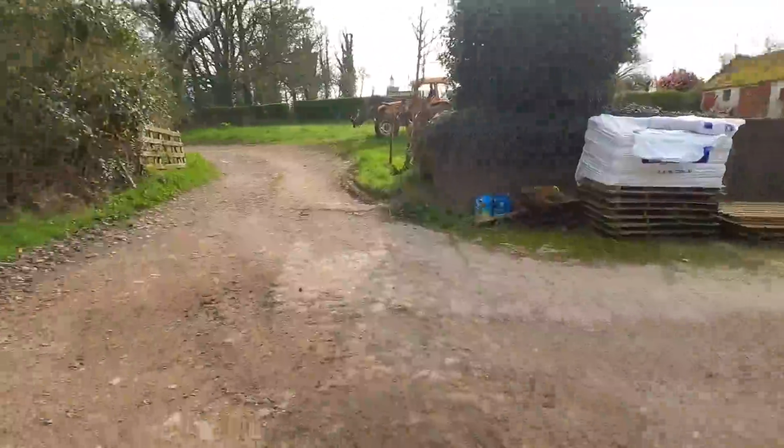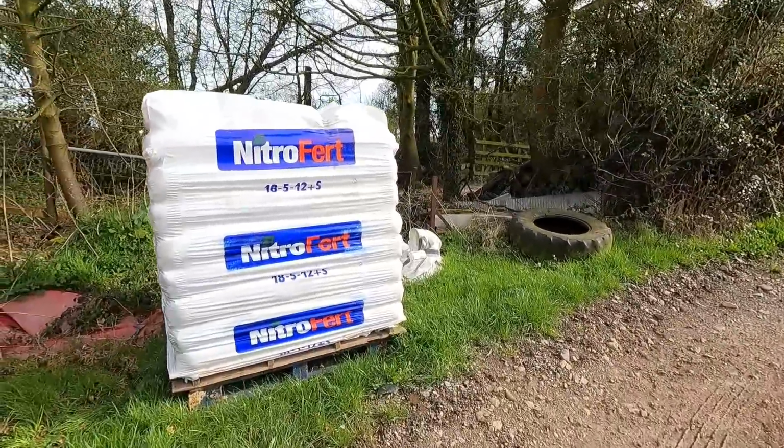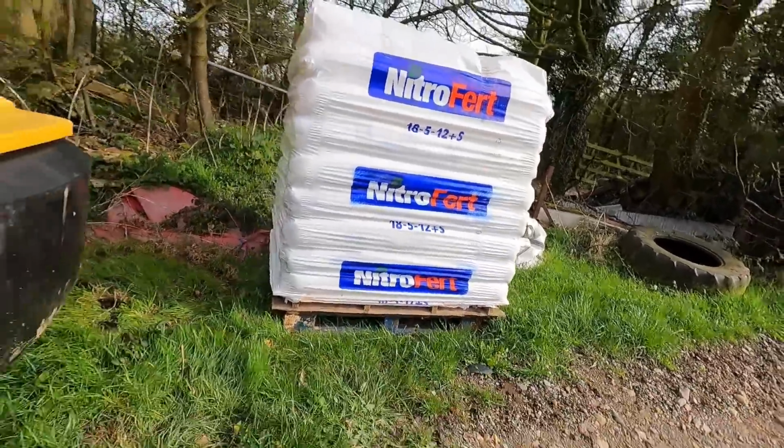And I also got a pallet or 2 ton of 18-6-12. Now that's mostly for silage, and the urea is mostly for grazing, but some of the urea will be going out on the silage ground as well.